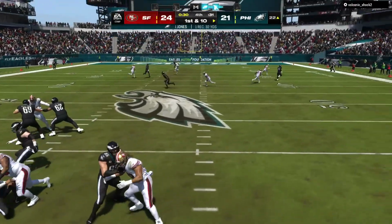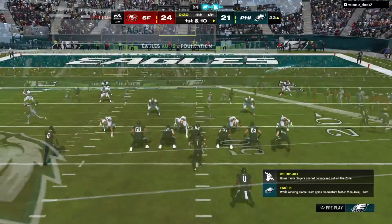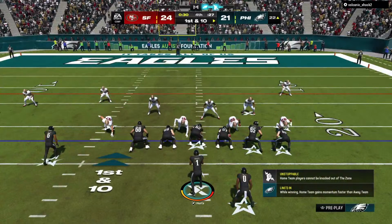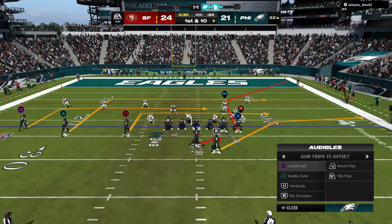Now the 2-minute drill at its very best. Get the completion, get a big chunk of yardage, and then get out of bounds to save those timeouts. You cannot do it any better than that.